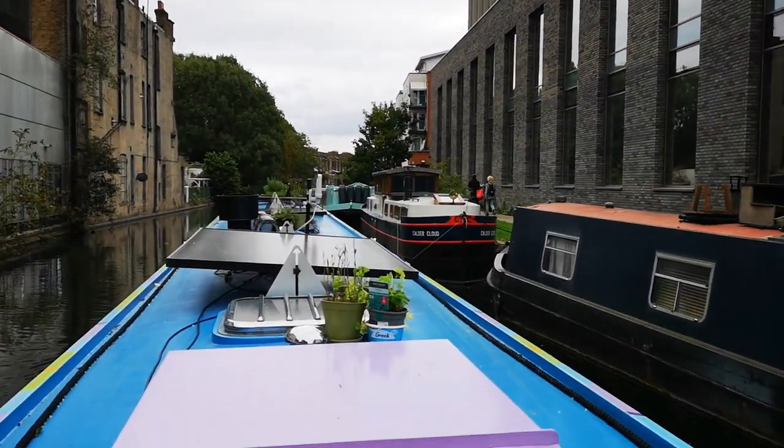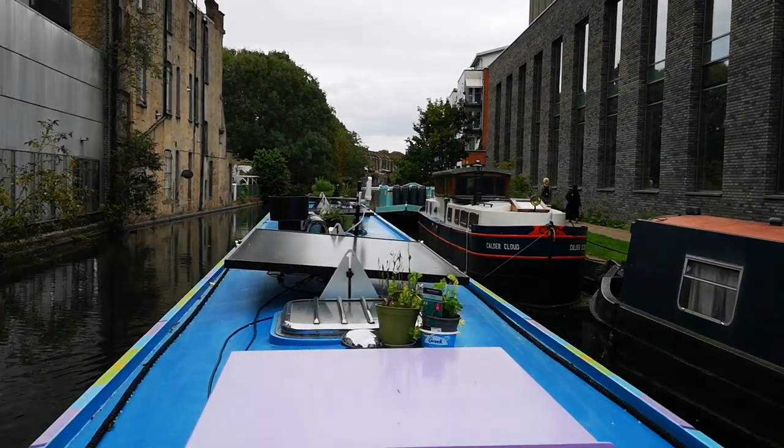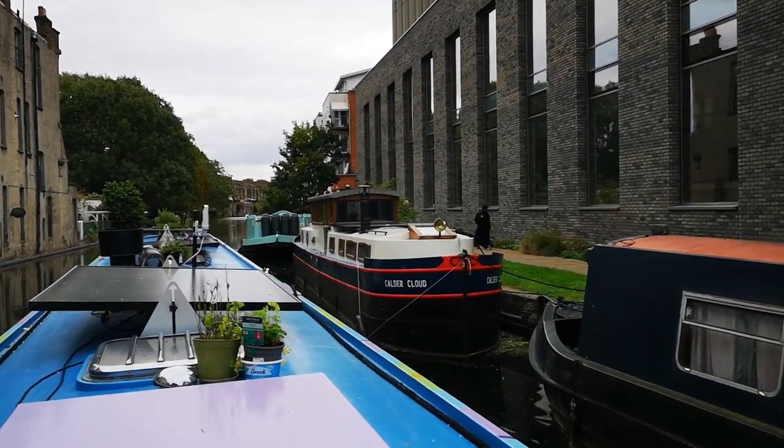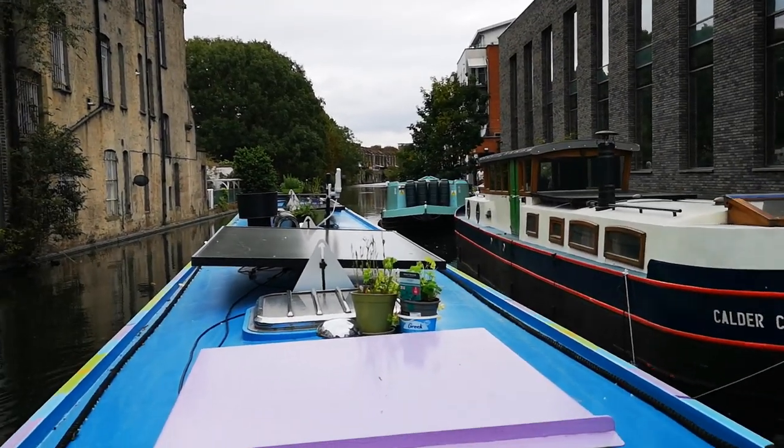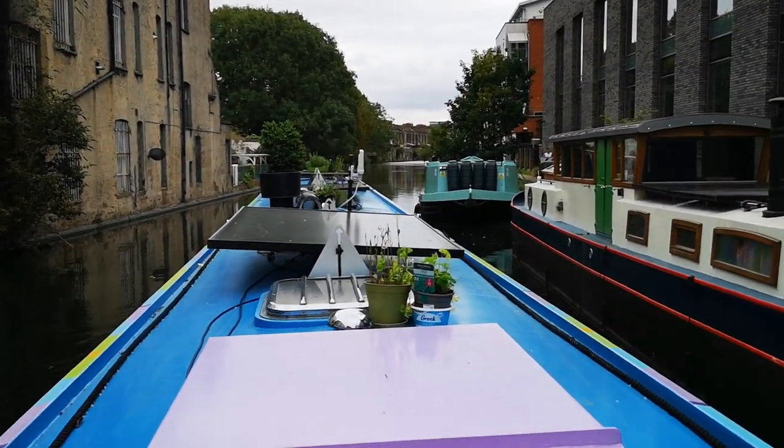And Henry has cycled on up ahead and found a boat who's quite happy for us to breast up with them. I mean, you can just go and breast up with anyone here, but it's always nice to go ahead and ask, I think.